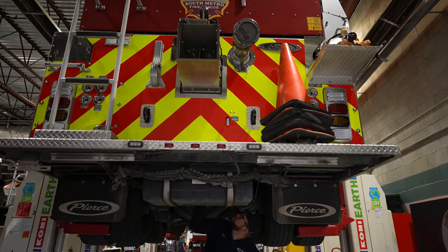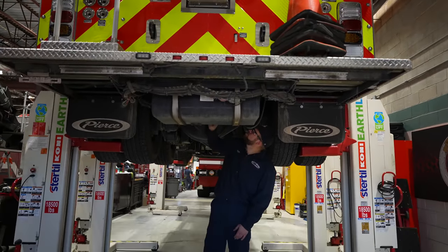Every single one of these lifts has a lock on it, and this truck's not going to move unless we move it. I think it's every little boy's dream. I get to drive fire trucks and work on them and play with them all day long. It still is my favorite part of the job.